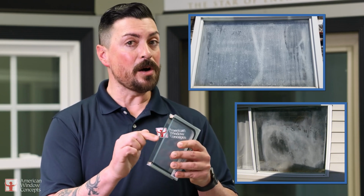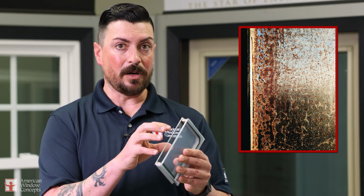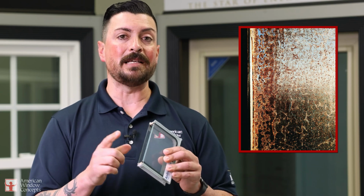Or if you have low-E coating, it can rust out the low-E coating, and you're thinking, well, rust. It's because it's a metallic coating, the low-E. Once moisture touches that low-E coating, you start to see some rust colors. And when it's typically green, it'll start to turn colors like burgundy and purple. It's the craziest looking thing. Those are all indications of a seal failure.